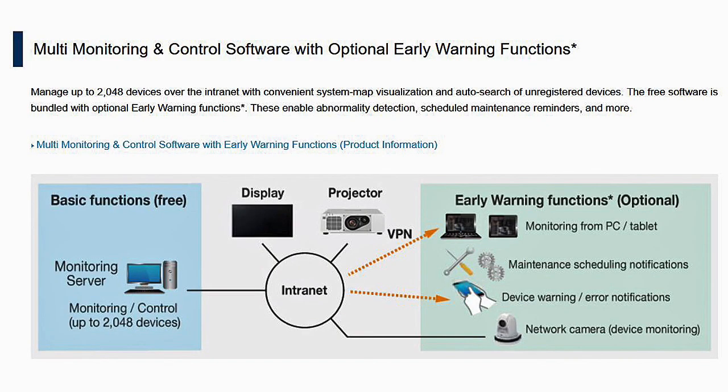Well, we have some software to control a wide range of projectors, thousands of projectors, with our MMCS system, which is available for free on our site. That really is some good software that people could take advantage of. We also have Early Warning software that people can get that provides a lot of insight into how projectors are performing, and it's great for AV managers to be able to identify any potential issues. There's other software as well.